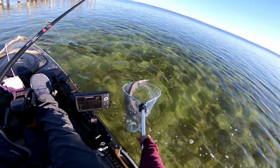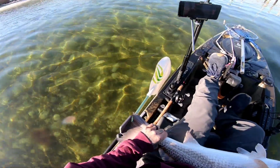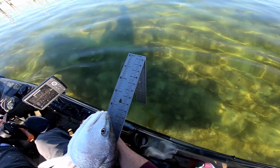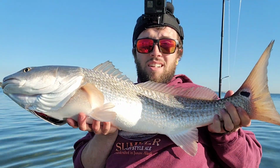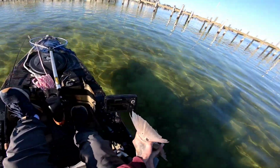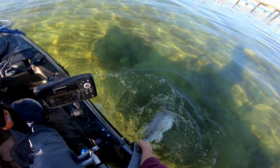Got him. Whew. Let's get a quick measure on this guy here. So let's see, from tip of the tail to tip of the snout, looks like he's about 30. So that's a great start to the day. We've only been at it for maybe 10 minutes now, but there's a little look at that guy. We're gonna send him right back. 30 inch red to start the morning off after about 10 minutes of fishing. So, here he goes.